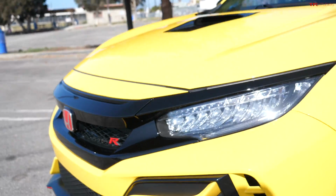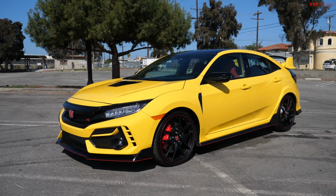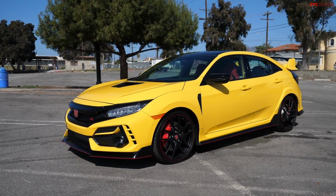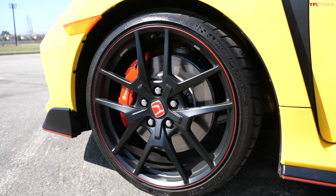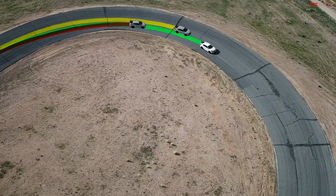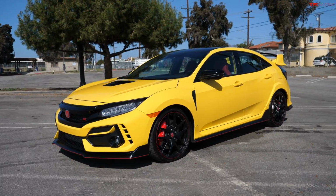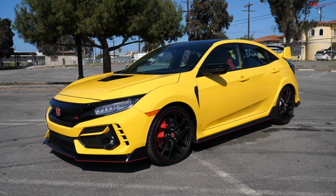If you want a Civic to take to the track, this has got to be the one. The limited edition is the track-focused version of the Type R. What that gets you is some appearance bits, but also revised suspension, some weight savings, different tires, some technology inside, which we'll get to in a little bit. And yeah, overall, they've made a bunch of changes to the Type R to make it more track-focused.